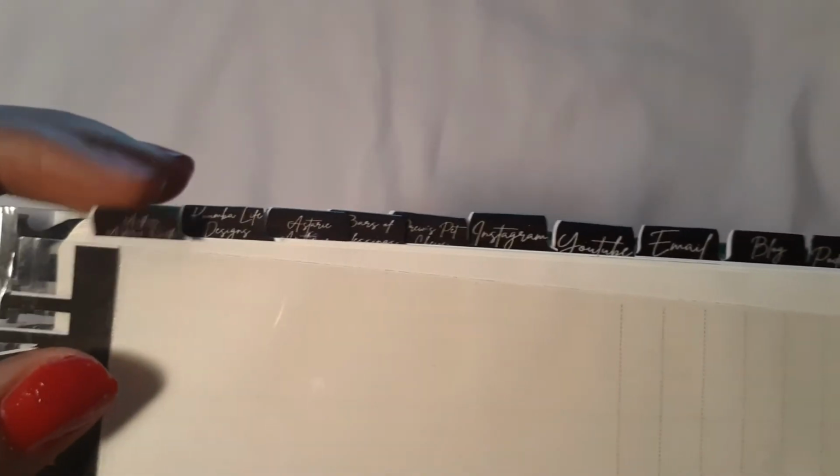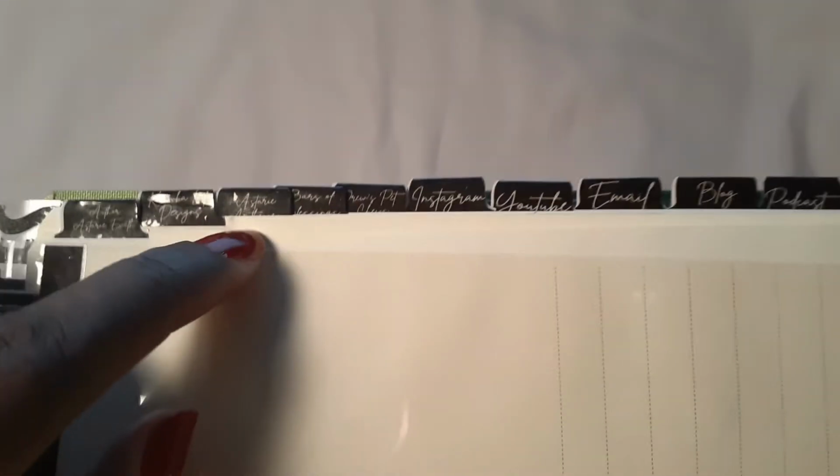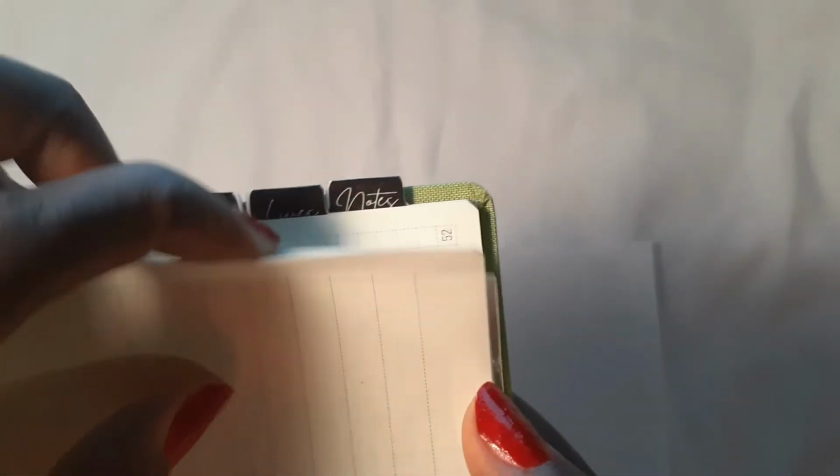Let's see if it will be able to focus into the different sections of things that I do. So like I said, I have 5 different social medias, which is my writing, Instagram, planning, my skincare business, and it's not really a nonprofit because that's a legal term, but my charitable organization that comes out of my soap making business, my son's business, and then Instagram, YouTube, email, blog, podcast, lives, and just notes. So that's the breakdown that I have of everything, and I'm going to flip.